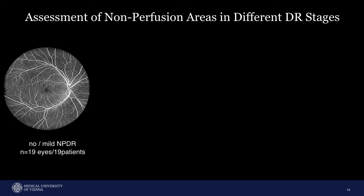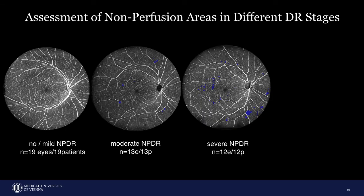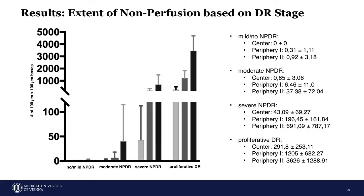In our still ongoing study, we assessed non-perfusion areas in one eye only per patient, and the preliminary analysis was performed in 19 eyes of 19 patients with no or mild NPDR, 13 eyes of 13 patients with moderate NPDR, 12 eyes with severe NPDR, and 11 eyes with proliferative DR. And here you can appreciate the results of our analysis. You can see that areas in periphery 2, which encompass large parts of the mid-periphery, show the highest numbers of non-perfusion. And these areas increase even more with more severe DR stages.